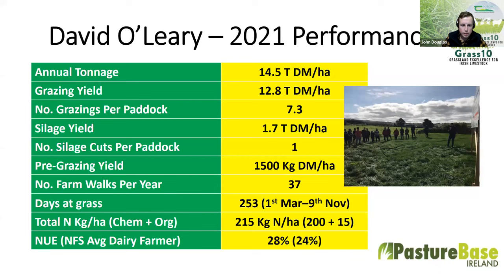So just to look at, I suppose, the title of the webinar is Growing Grass Using Less Chemical Nitrogen. So just to highlight, the total nitrogen kilos per hectare used on your milking platform last year was 215 kilos of nitrogen per hectare, which is made up of about 200 kilos of chemical nitrogen, and about 15 kilos of nitrogen coming from organic, so from slurry basically, on average across the platform, and that was growing the 14.5 tons, along with P and K, but we're just focusing on nitrogen more so tonight.